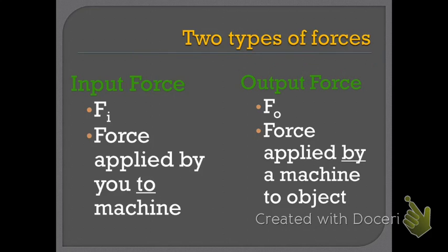So the input force is done by you. The output force is done by the machine. I have a question. If a ramp is an inclined plane, and you were skateboarding or something, what's the object that you're moving? In that case, you are the input force and the object you're moving. Oh, okay. So you can use the machine to move yourself. Right. Okay, let's continue.